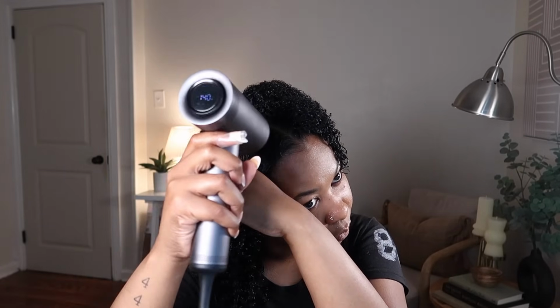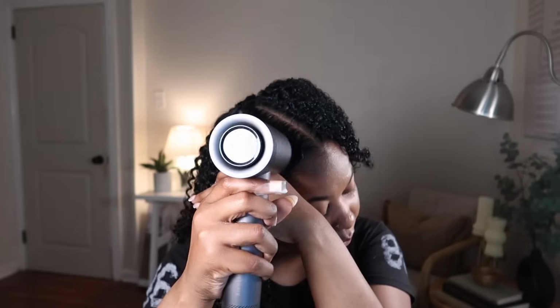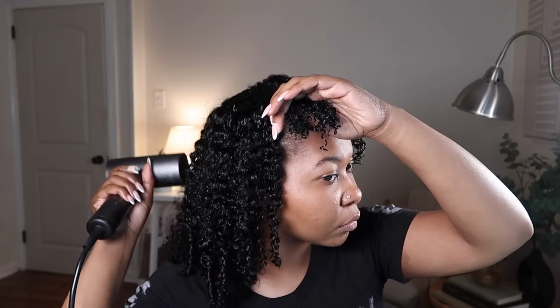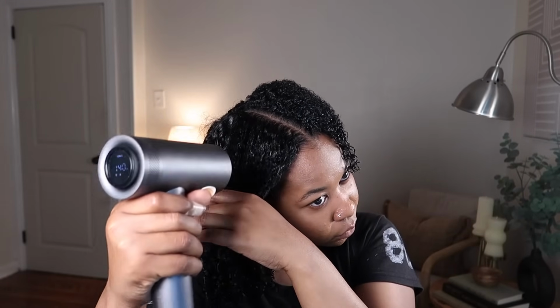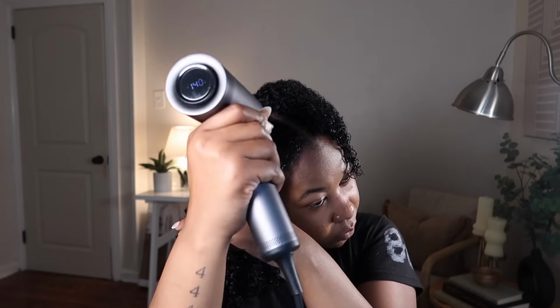Next, I am just blow drying the hair, and I'm also blow drying my leave out to stretch it out a little bit. I love doing this process because it just makes my hair blend in with the wig a lot better, because I get a lot of shrinkage with my hair, so this just helps to stretch it out a lot. And I usually do it on a low heat setting so that I won't really get any heat damage at all. So this is just what I do until the hair is nice and dry.